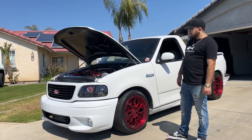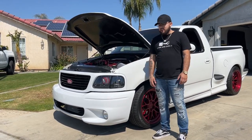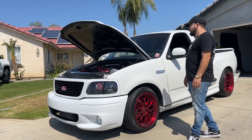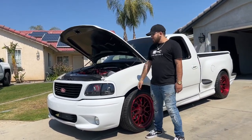And the paint's factory, right? Factory white. Yeah, the paint is factory. Just right now, sitting different kind of whites. You know, I'm planning on getting it redone completely. Yeah. It does have a fiberglass hood, which I need to replace.